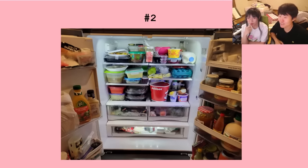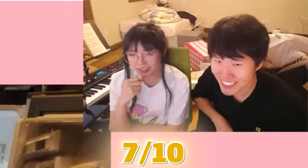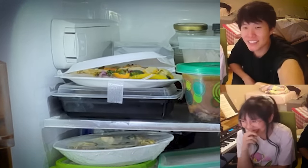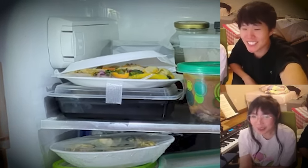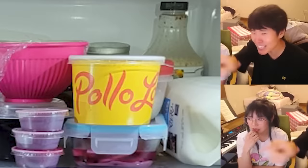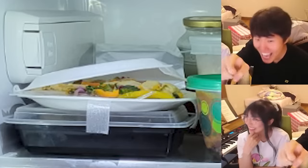All right, let's rate this fridge first. I would give it like a 7. This is a 4. What do you mean? There's an open box of leftovers in the top left. It's gonna get dry. Maybe they like that. There's a lot of leftovers. This person suffers from the issue of, I'm gonna save this food, I'm gonna put it in the fridge, and they're never gonna eat it. They're never gonna eat that Jollibee and that Pollo Loco and that leftover and the two meal boxes.